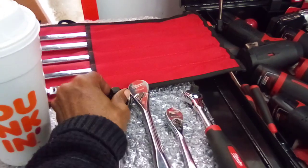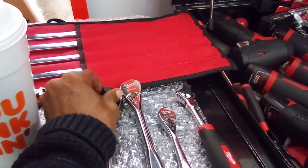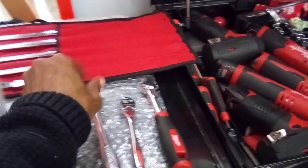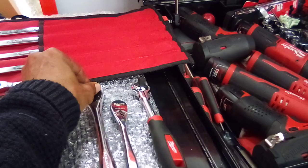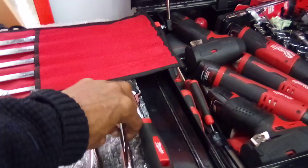When it comes to the tooth count, as you can hear, it has a decent tooth count on a 1/2 inch drive. And then you can hear it for the 3/8 drive.